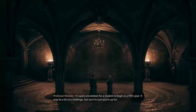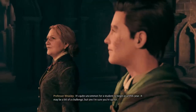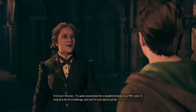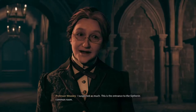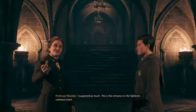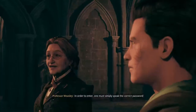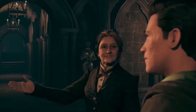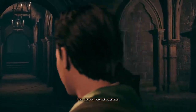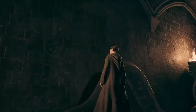It's quite uncommon for a student to begin as a fifth year. It may be a bit of a challenge, but one I'm sure you're up for. I can be quite resourceful. I suspected as much. This is the entrance to the Slytherin common room. In order to enter, one must simply speak the correct password. Aspiration. Very well. Aspiration.